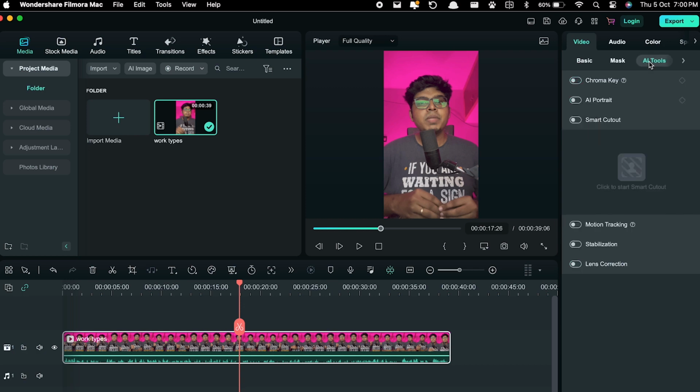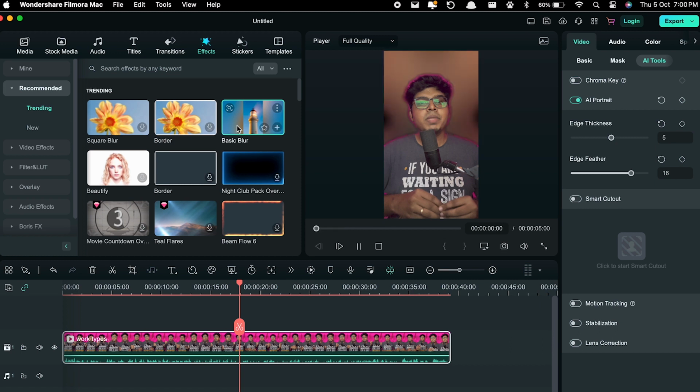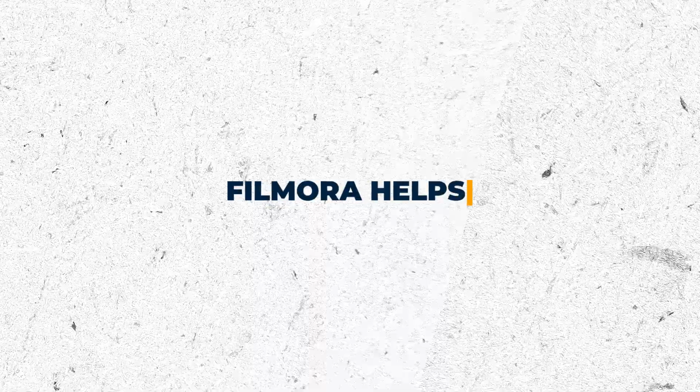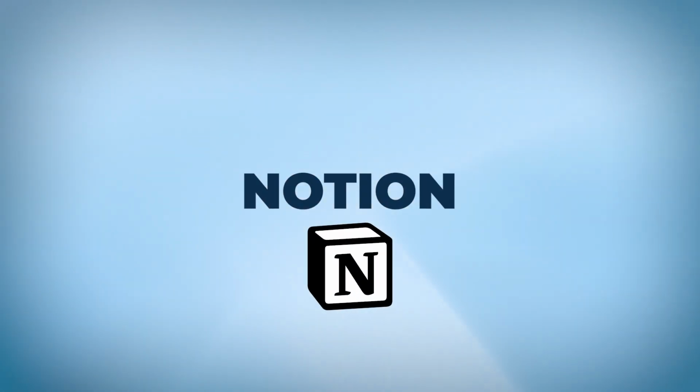Recently, they also introduced a few AI features like AI Portrait, which helps you to remove your background even if you're not using a green screen. That's pretty cool, right? Filmora helps beginners create professional videos. Check it out. App number 6 on the list is Notion.